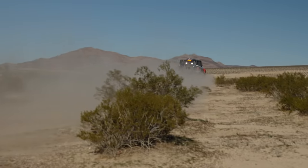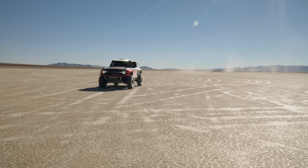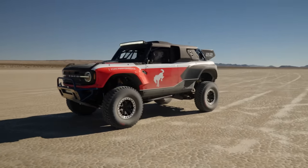Yep, that's me giggling like a maniac as soon as I leave Earth's gravity. It is just the best feeling in the world. But I think there are a few more things that y'all have to know about this Bronco DR.